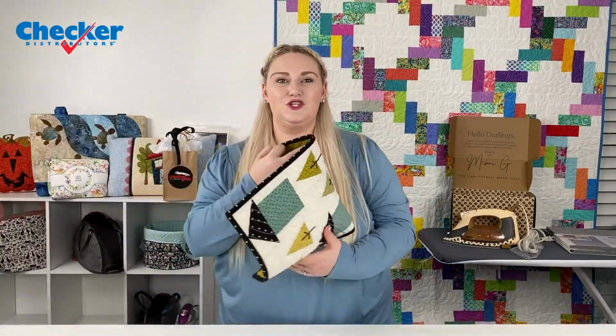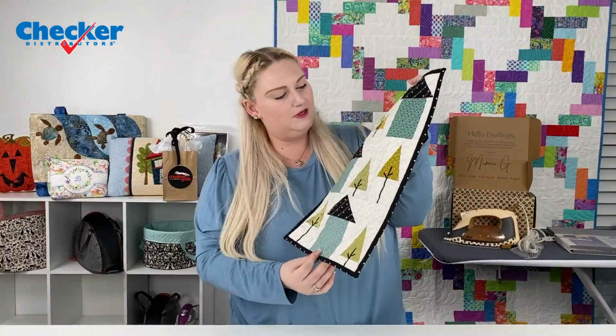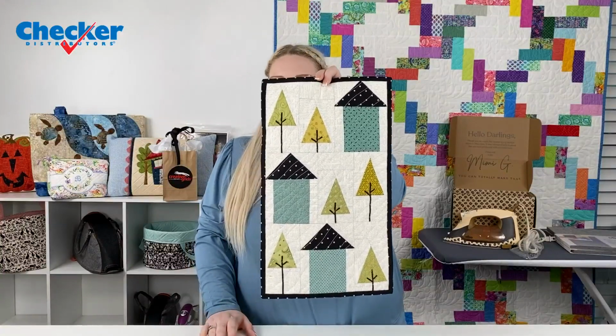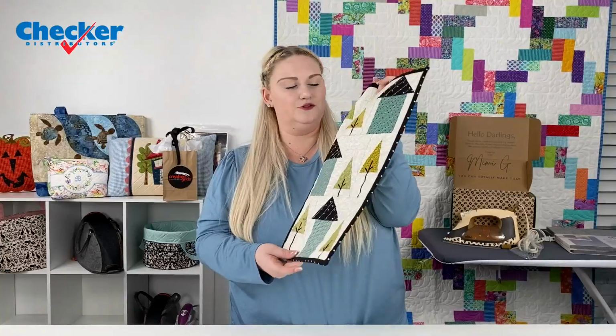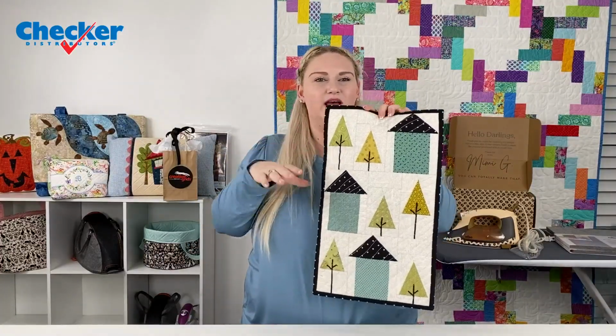Next up, I have those quilts from Susan that I was talking about earlier. First, we're going to start with Tiny Town. And how cute are these, just like little trees and little villages. This would be cute in any color. You could do spring, summer, fall. You can make the trees match the season. That would be really cute, and you can swap it out. It'd be really cute in your entryway.